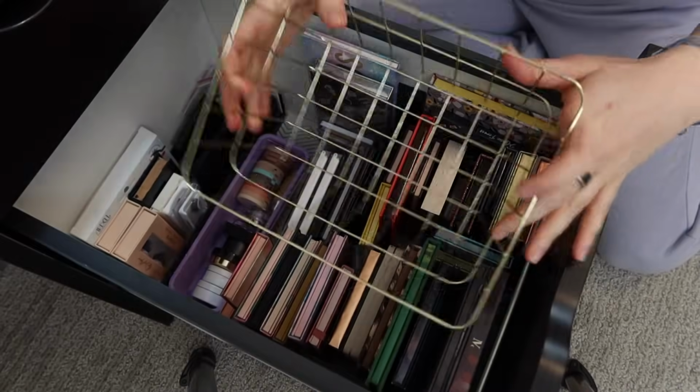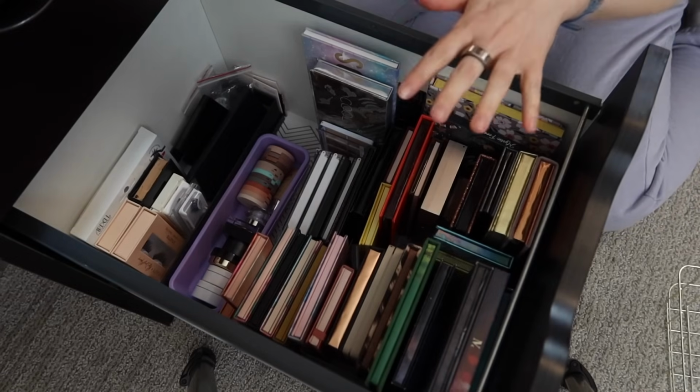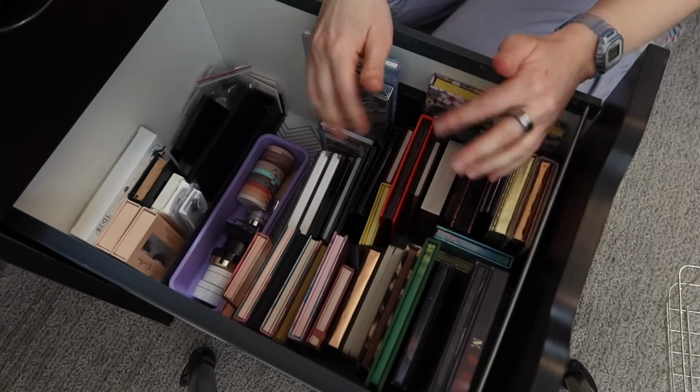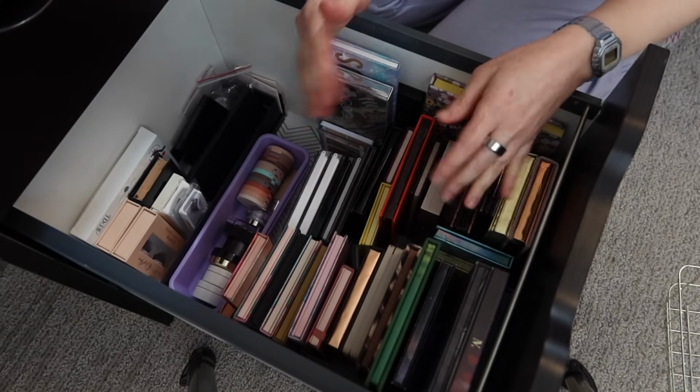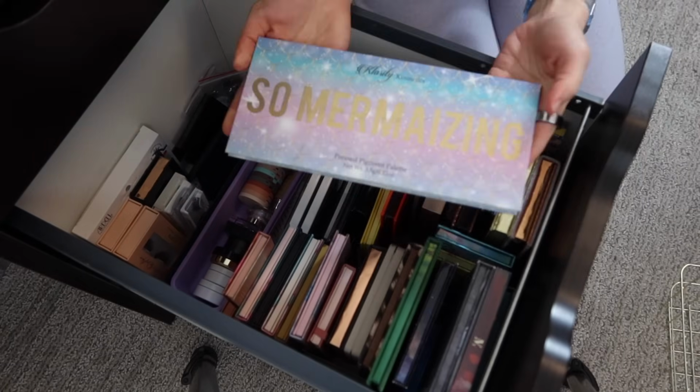All right, so now to pick out some palettes to put in my palette basket. Really want to try and keep this to a manageable number, like probably 10 palettes. I think I'm going to limit it to 10, but also keeping in mind that I'll be rotating these out more frequently. One that I know I'm going to add in is this one from Klarity Cosmetics.